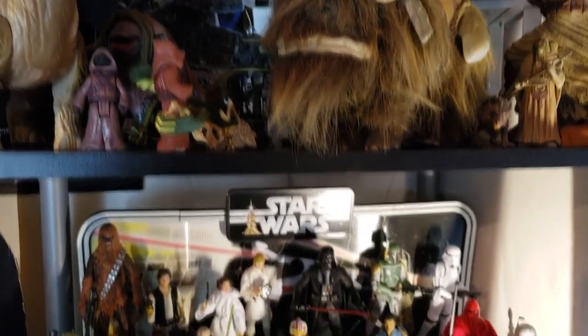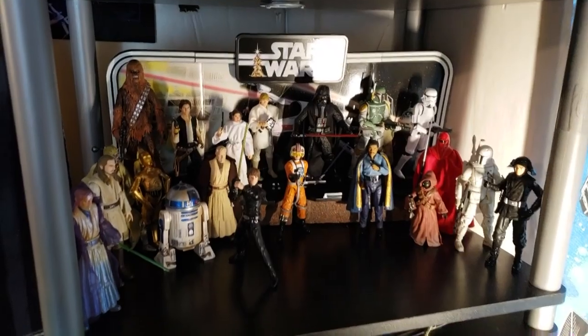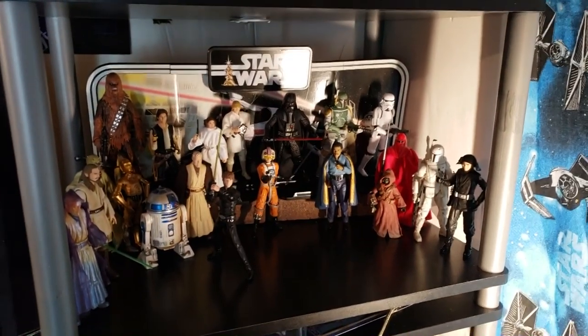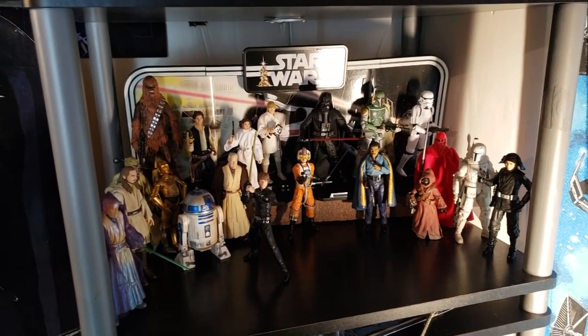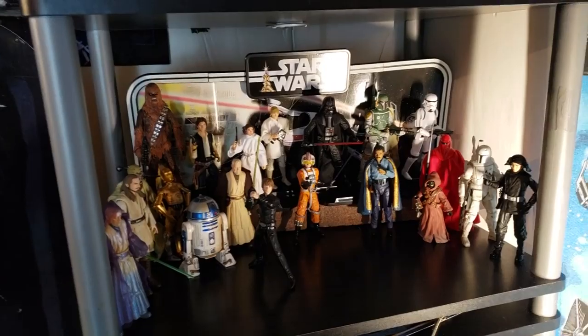Alrighty, so moving down here, I've got my Black Series collection, at least the part of it that I have displayed currently. I don't have all my Black Series up right now, particularly from the sequel trilogy. I've got a couple Rogue One figures as well. These are the ones that I'm kind of excited to have out right now, though. Most of it's original trilogy. There might be one prequel character in there. I think that Qui-Gon, and that might be it.